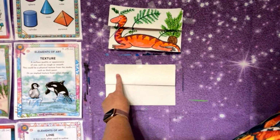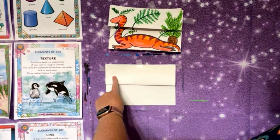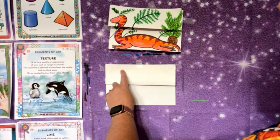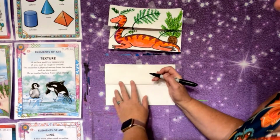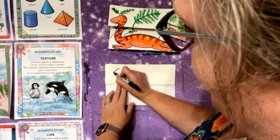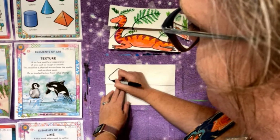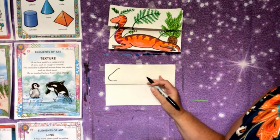So again, pick one side of the paper. You can pick whatever side you'd like. I'm going to pick this side. And we're going to start with a gently sloping line that's going to come around for the front of its face. So start at the top. We're going to come down and come around almost like a letter C. That's the start of its head.